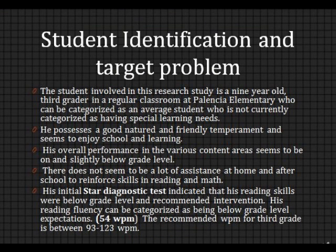The student identification and target problem. The student involved in this research is a 9-year-old third grader in a regular classroom at Palencia Elementary who can be categorized as an average student. He does not currently have any special learning needs that have been diagnosed. He possesses a good nature and friendly temperament. His overall performance in the various content areas seems to be on or slightly below grade level.